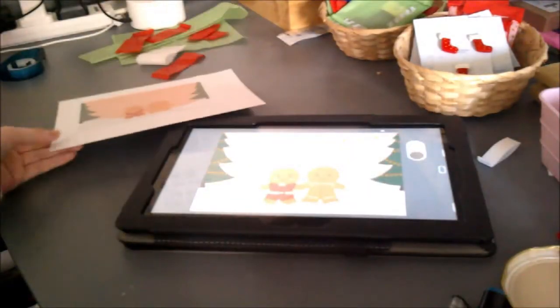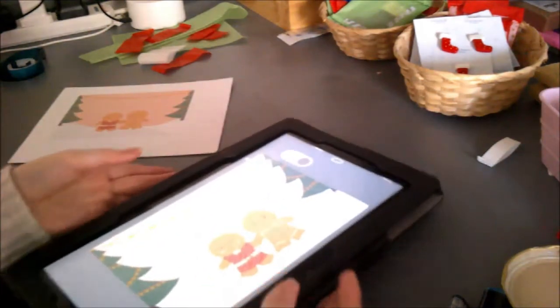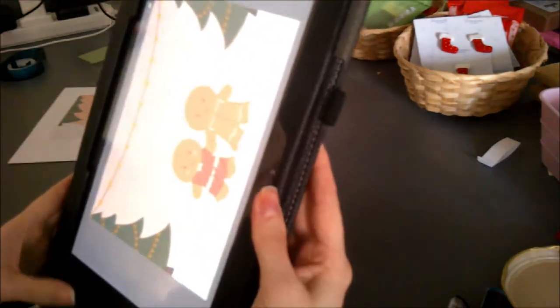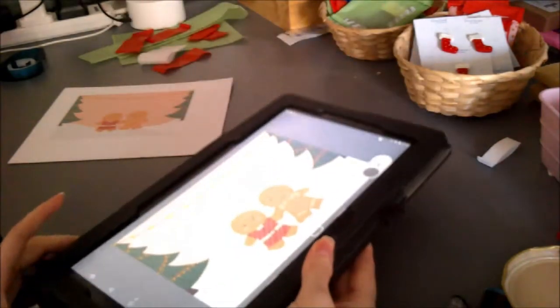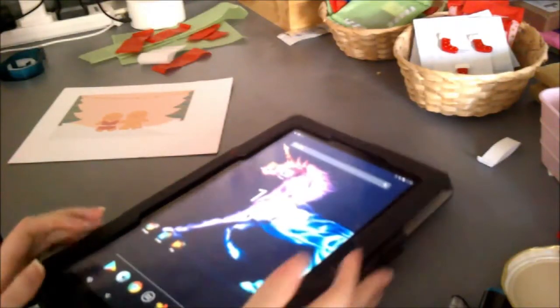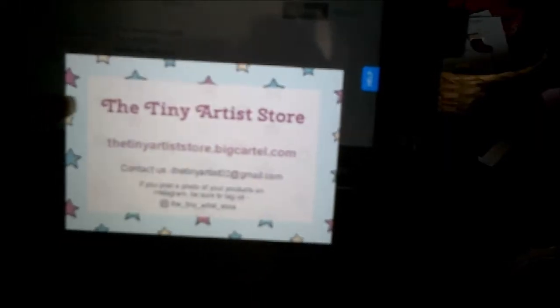And then if I can get the website to load, this tablet's very slow, I will show you the business card design that I came up with. As I said, it's incredibly basic and it's not branded like my other one, but I've just got to wait for it to load because it's very slow, as you can see. Unfortunately you can't really see this, I'll just have to show you when they come. But as you can see, it's just a few little stars and it says Tiny Art Store.